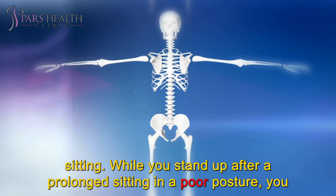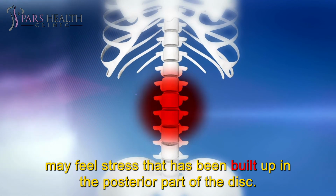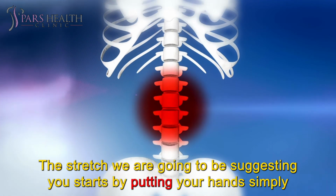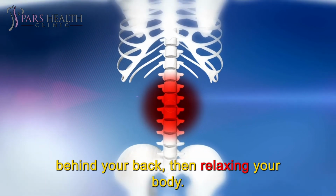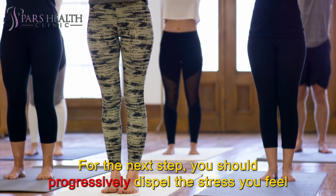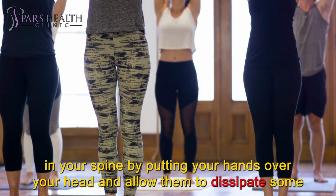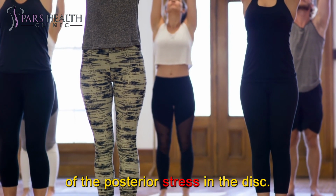When you stand up after prolonged sitting in a poor posture, you may feel stress that has built up in the posterior part of the disc. The stretch we are going to suggest starts by putting your hands simply behind your back, then relaxing your body. For the next step, you should progressively dispel the stress you feel in your spine by putting your hands over your head and allowing them to dissipate some of the posterior stress in the disc.